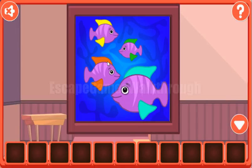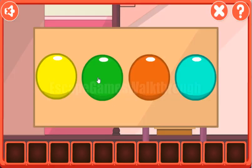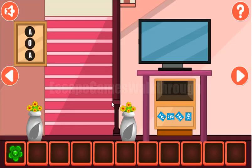Now let's look at the fish, and here we have they have different sizes. So moving from the smallest to biggest, we have green, yellow, red, and teal. And each fish has two fins, so we have two green, two yellow, two red, and two teal. So these colors we are to push here, 2 times green, 2 times yellow, 2 times red, and 2 times teal. We've got a flower.